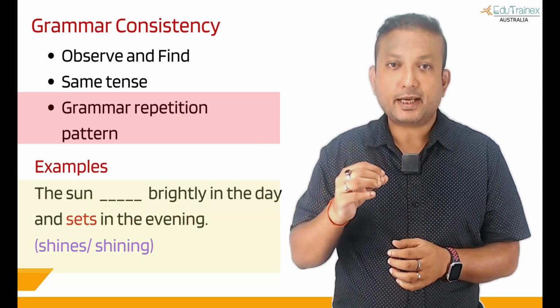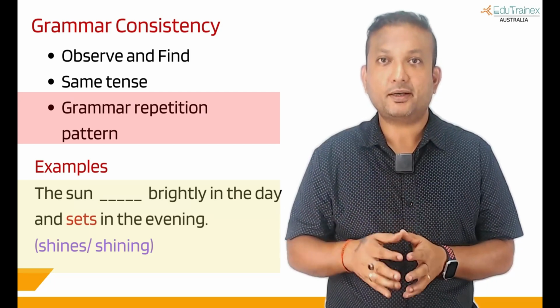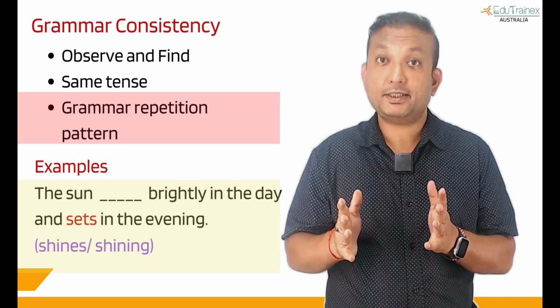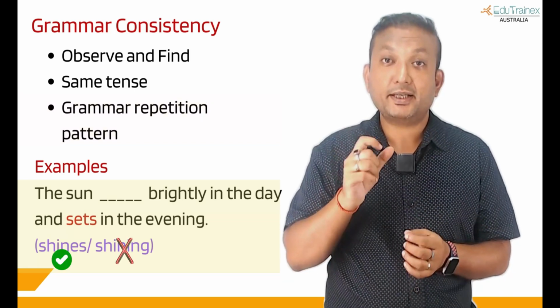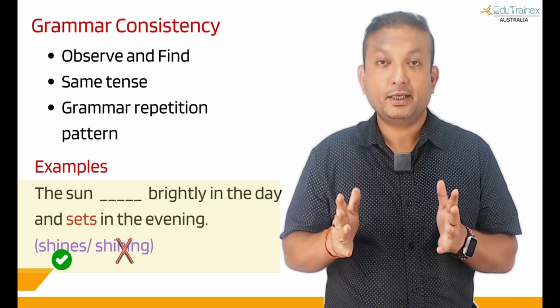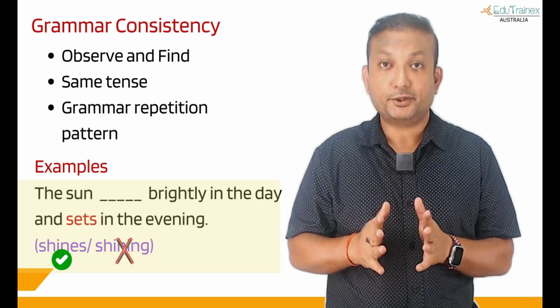The sun dash brightly in the sky and sets in the evening. Options are shines and shining. So you can see the pattern here: sets in the evening is simple present, and that is why we are going to select shines here, which is also a simple present verb. So you see, recognition of these simple patterns can help you a lot in the exam. Make sure you note it down.